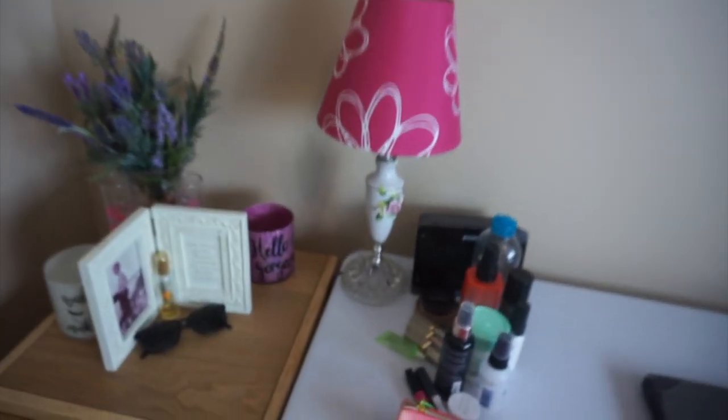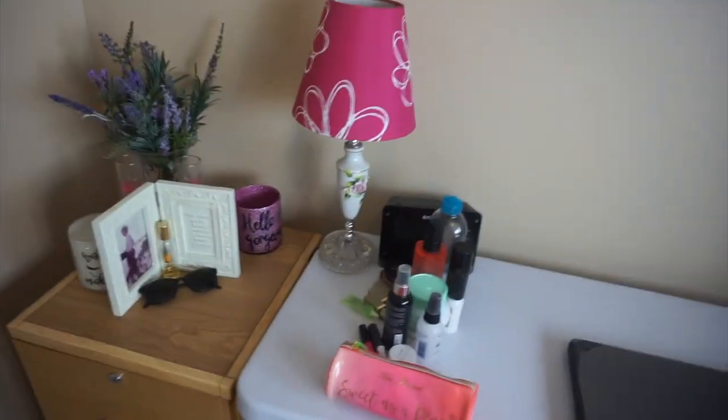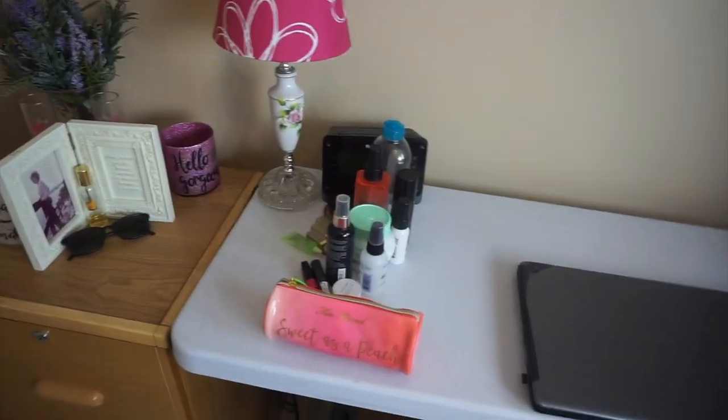I have these very old lamps that are actually not plugged in. There's not even a bulb in there because I really don't need them for lighting. So I just think they're cute and I don't want to get rid of them. I love the little flower detail.